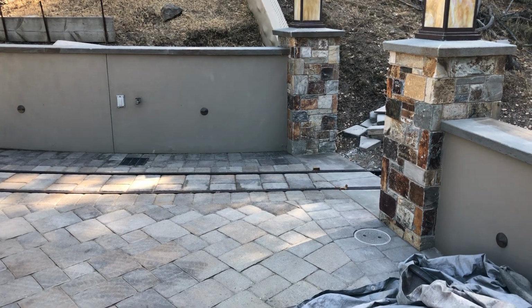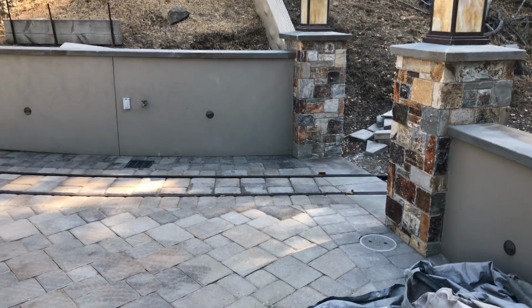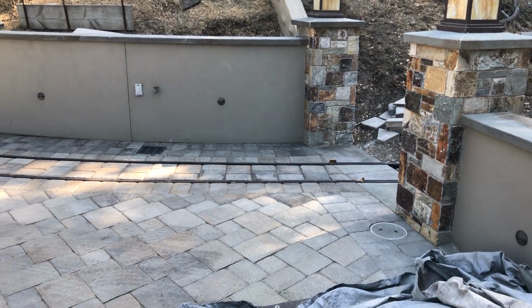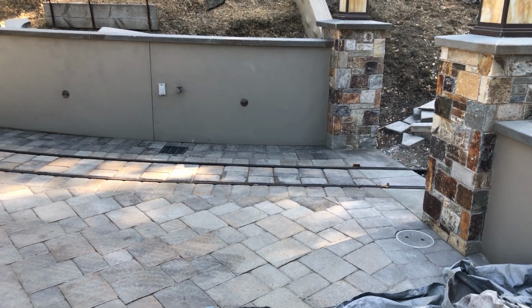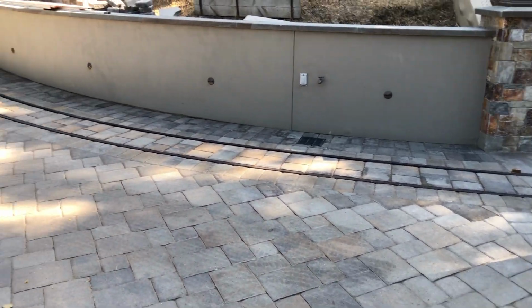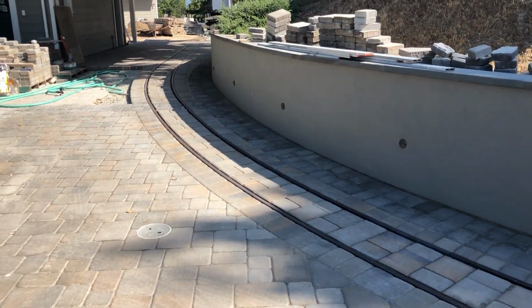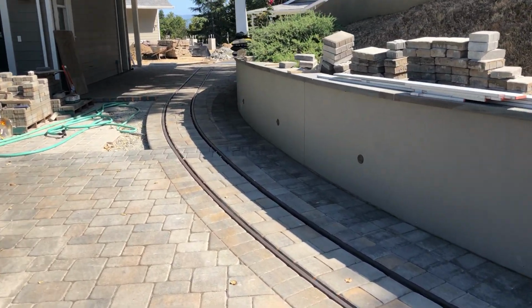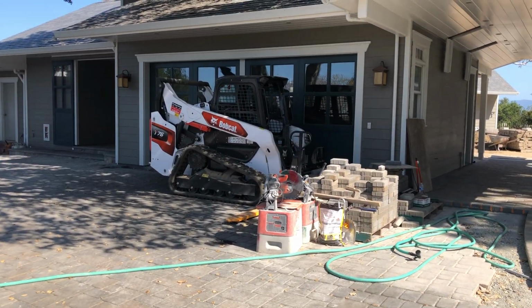It's the afternoon of June 19. Frankie and I have completed doing the sanding and watering of the polymeric sand for the rest of the railway. The only piece of paving that still remains to be done is the piece right in front of the garage.